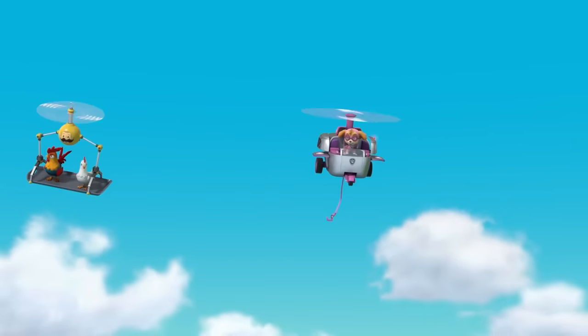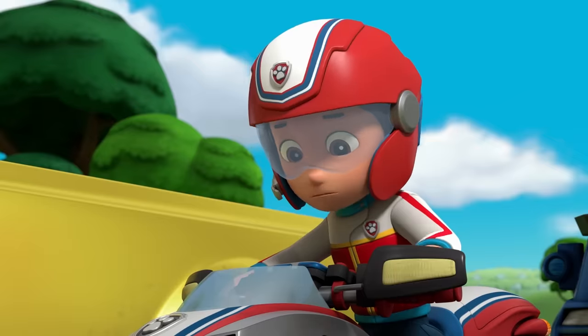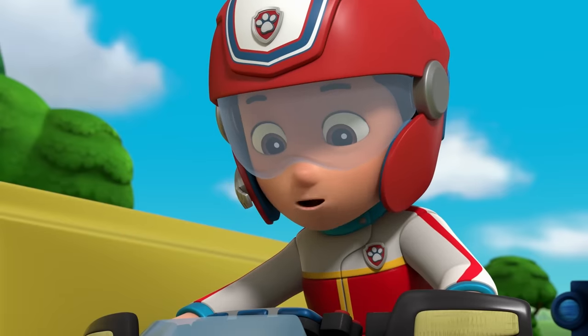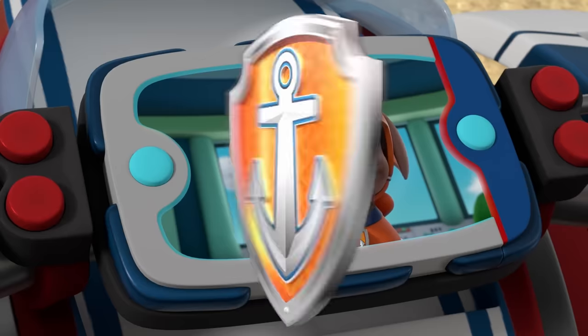This drone is flying too wildly to catch. Now it's headed right over the water. Zuma, I need you for a speedy ocean rescue. And there's something special I want you to bring along. Ready, set, get wet.